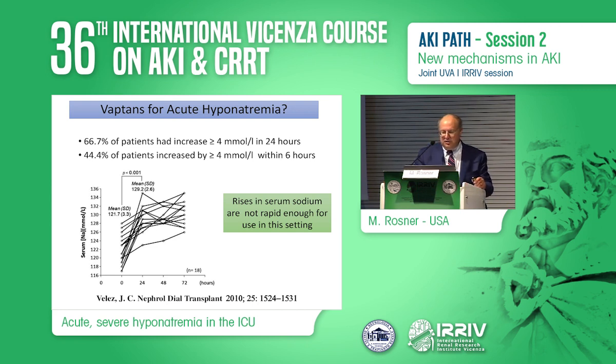Well, there's one study in the literature that looks at the acute rate of correction when you use a vaptan drug. And in this study, about 2/3 of the patients had an increase of more than 4 milliequivalents per liter in 24 hours. Less than half of those patients actually had a rise that would be therapeutic for acute severe hyponatremia, of more than 4 to 5 milliequivalents within 6 hours. So the rises in serum sodium when you use these pharmacological agents really are not fast enough. They're not going to account for the ability to reverse the signs and symptoms of acute severe hyponatremia.